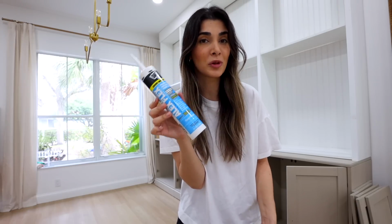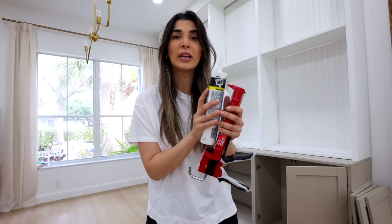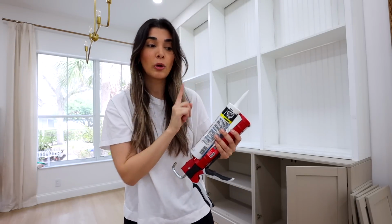As you know, with adding bookshelves, taking them out, it's going to be shifting the furniture piece a little bit. So this is actually going to help keep it from cracking over time. Just cut off the tip, load it into the caulking gun right here, and then we're just going to go and fill all those seams.